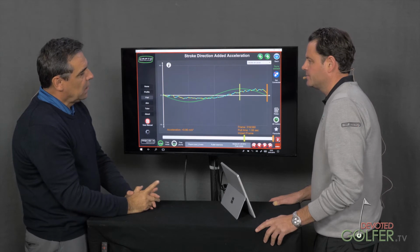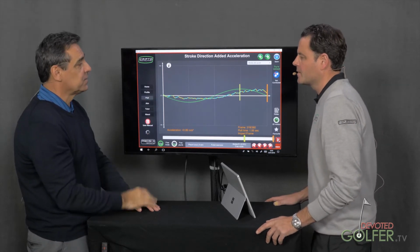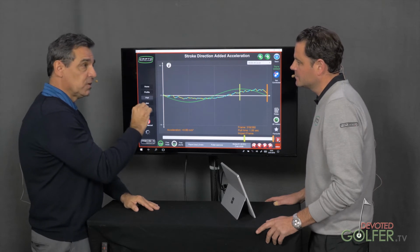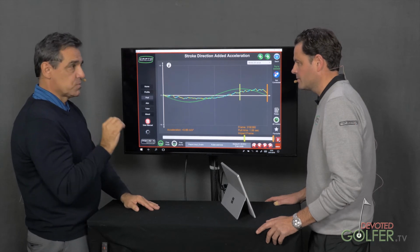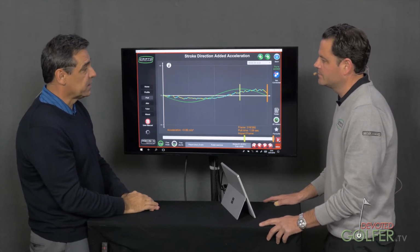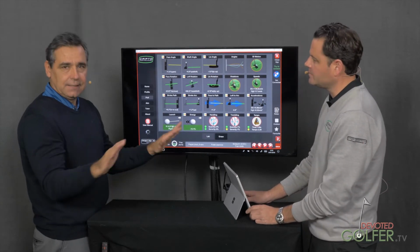One of the things that puts this product in the mature category that I was talking about earlier is that it is capturing not only the acceleration profile, but has an expectation of what it should look like, a 2 to 1 reference. These are the type of features that teaching professionals want to see in these analytic products.